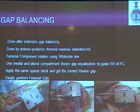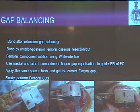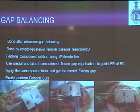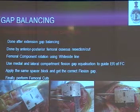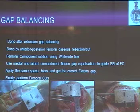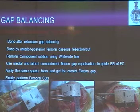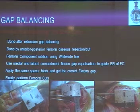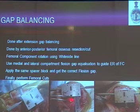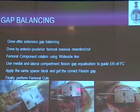Now coming on to the flexion gap balancing, that's bony cuts compared to the extension gap, which is soft tissue. This is done after the extension gap is balanced. It is done by posterior to anterior femoral osseous resection or cuts. The femoral component rotation is set using the Whiteside line, not the posterior condylar axis, as I've mentioned before. Use the medial and lateral compartment flexion gap equalization guide to achieve external rotation of the femoral component. In other words, we've cut the tibia horizontal, we've got the distractor there, we've measured the medial and lateral gaps and made sure they're equal, and that orients your rotation along with the Whiteside line. And then you make the femoral cuts.